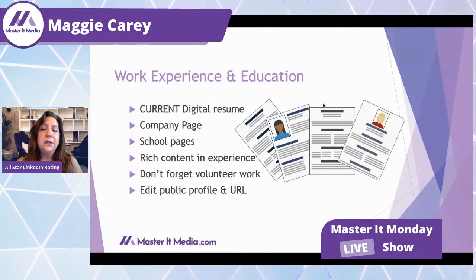The other thing is there's something called a URL. So for example, my LinkedIn URL is /Maggie-Carey. You don't want to have Maggie-Carey-2581234, okay? And that's what's going to happen automatically. When you go in, you can edit your URL so that it's, you can call it a vanity URL, like your vanity plates on your car if you have a vanity plate.